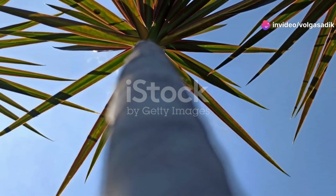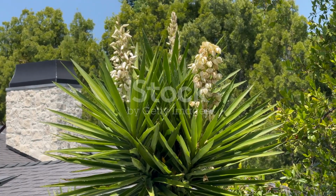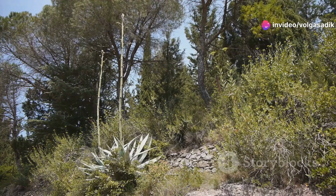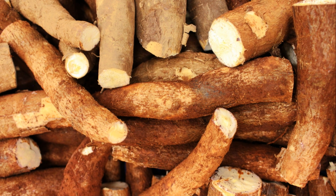Yuccas are truly remarkable plants, bringing a touch of the exotic to our gardens. With their bold, sword-like leaves, they make a real statement. Many varieties produce stunning spikes of creamy white flowers. These flowers can be quite a spectacle, reaching high into the air. They command attention, yet are surprisingly easy to care for. Their architectural form is a delight in any setting.